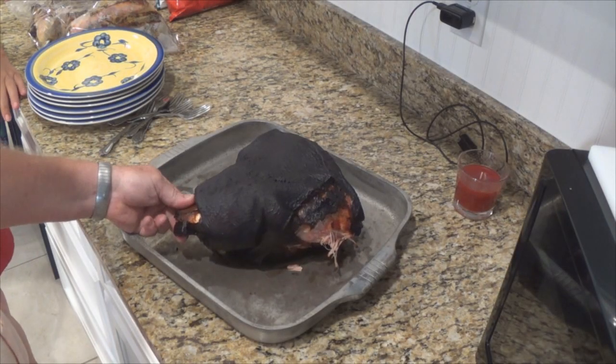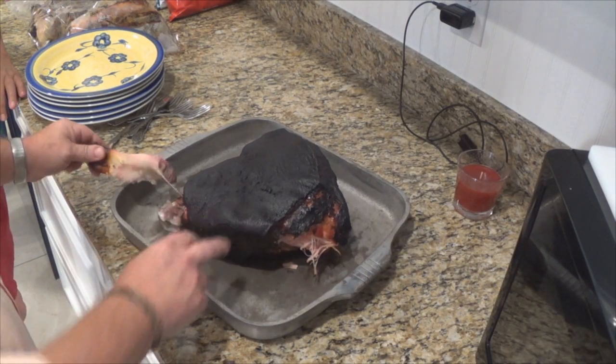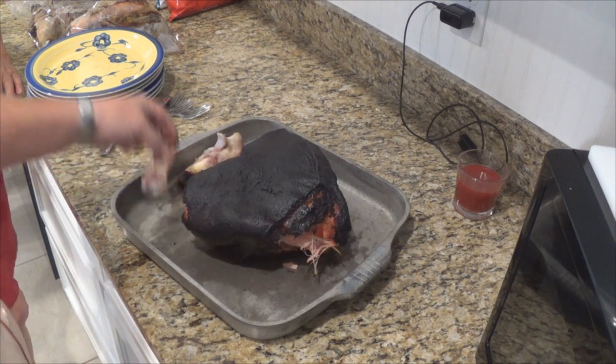See, this is pulled pork. Watch. Ooh, honey hush. Yes, it's awesomeness.